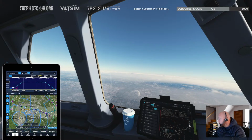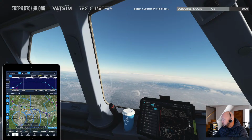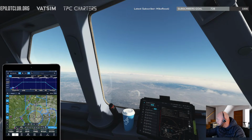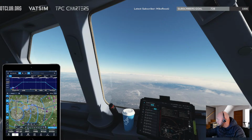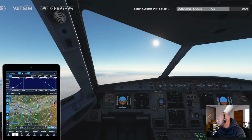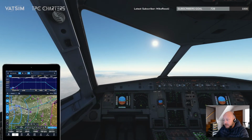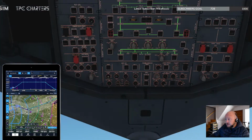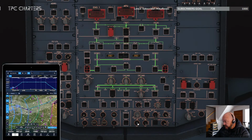And here's our vertical profile on the iPad on ForeFlight, so you guys can see. Looks like 2476 took off. Good, we're making our progress. About an hour and 50 minutes in the air. So we passed 10,000 feet, so we'll go ahead and turn our seatbelt signs off and our landing lights off.